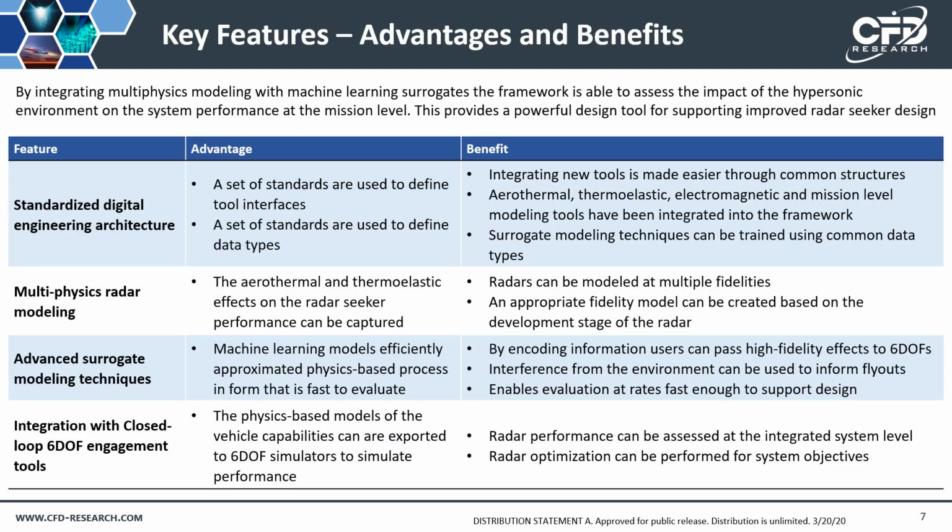The key features of our high detector framework are fourfold. First, we have developed a standardized software architecture. This allows us to easily integrate modeling and simulation tools with machine learning techniques using common interfaces and data types.